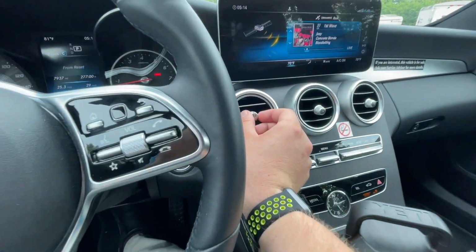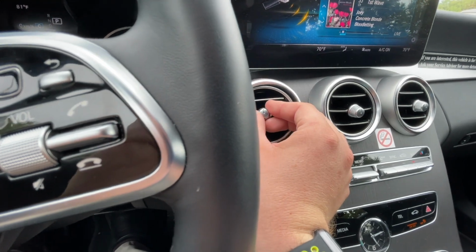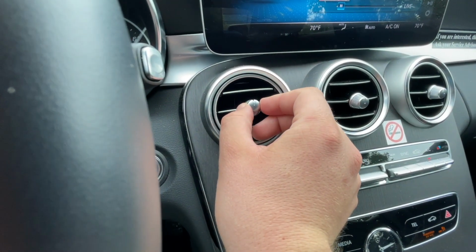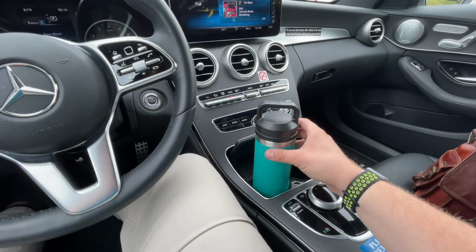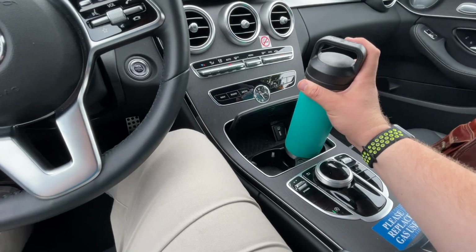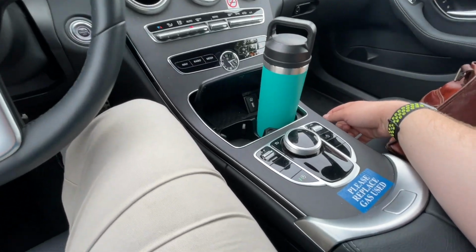I mean, these vents, give you a little ASMR here. Just that click they make when they return to center. And then, of course, too, when you open and close them. Just everything is super solid and well-built feeling. Down below, do have two cup holders, your USB port, and then a wireless phone charger, which, typical of most wireless phone chargers, doesn't work with my iPhone 12.